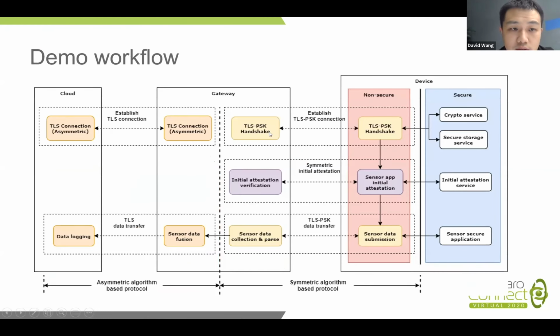Okay, so this is the workflow of this demo. So the first stage is to establish a TLS PSK connection. So the key point here is we leverage the crypto and secure storage service. So the PSK, the pre-shared key, is provisioned in factory stage in the secure storage service, and in the handshake stage, the non-secure side application can use the handle of the key, but it cannot export the key, to generate the session key to secure the TLS connection.